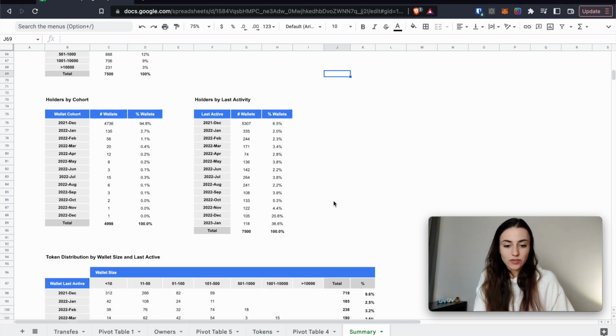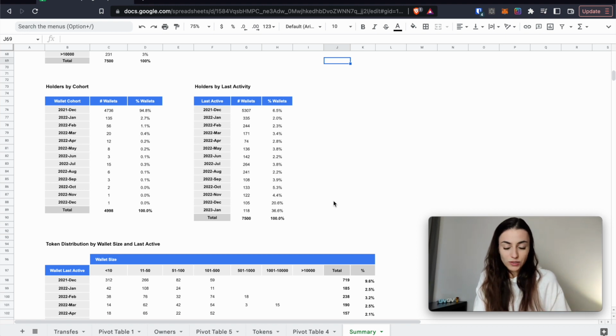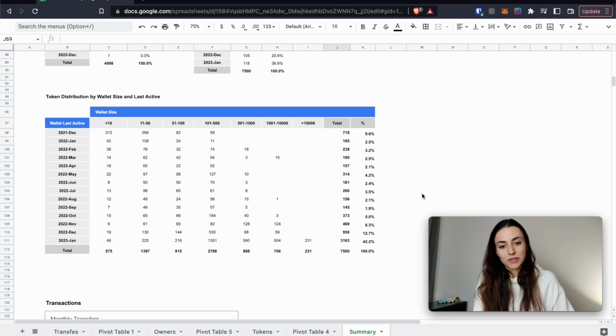So then we want to see, so how many of those tokens, of those Todds are in these inactive wallets. So we go down to this table. So here we have the last activity date of the wallets. Here we have the wallet size, and then here we have the token distribution. So if we look until July, that would be 2,244 Todds, or 29%. So here it's almost 30% of the Todds that are in wallets that haven't been active for more than half a year.